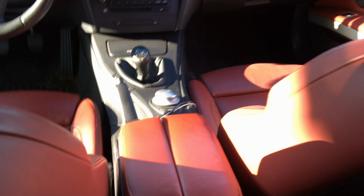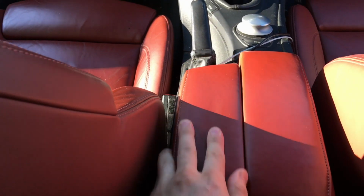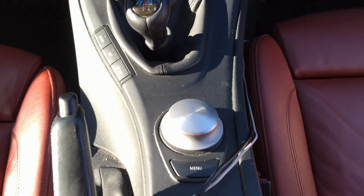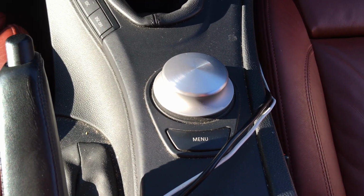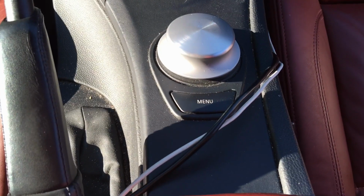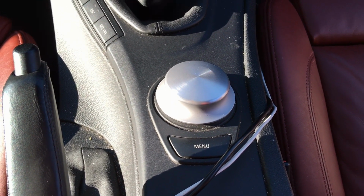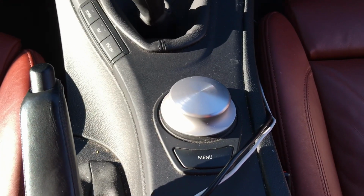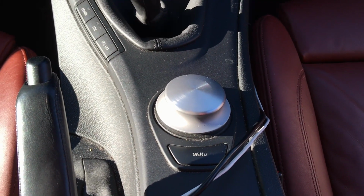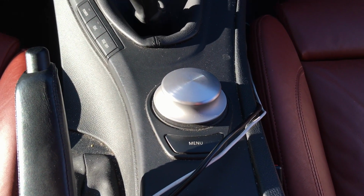Up front here, we've got a sliding armrest, a little bit. This is an 08, so you get the old style iDrive, and you know it's an 08 immediately when you see that aluminum iDrive controller and the single button. Your newer iDrive started in 09, which is one pro of buying an 09 plus M3, that you get the newer iDrive, which is much better than the 08s.